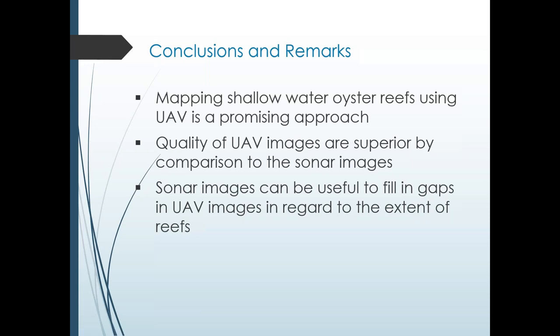Finally, these are just some remarks and conclusions. Number one, for example, mapping marine shallow water reefs using UAV is a promising approach. We are really happy with the results we collected, although you have seen only samples, especially in regards to the UAV. The results are really superior when we compare them to the sonar images. Sonar images as well can be useful to fill in gaps and help us to delineate properly the shallow reef in order to understand exactly the spatial distribution of oyster.